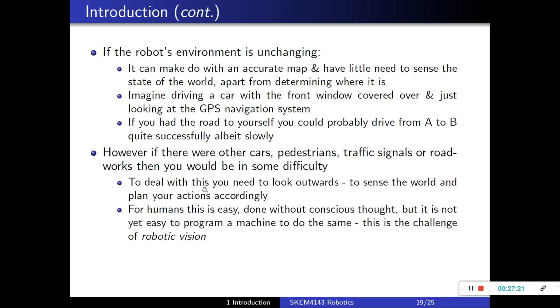To deal with this, you need to look outwards. Therefore, you need sensors to sense the world and plan your actions accordingly. For humans, this is easy because we have eyes, we have ears, and our brain has evolved over hundreds of thousands of years to process information. But it's not easy to program a machine to do the same. So this is the challenge of robotic vision.